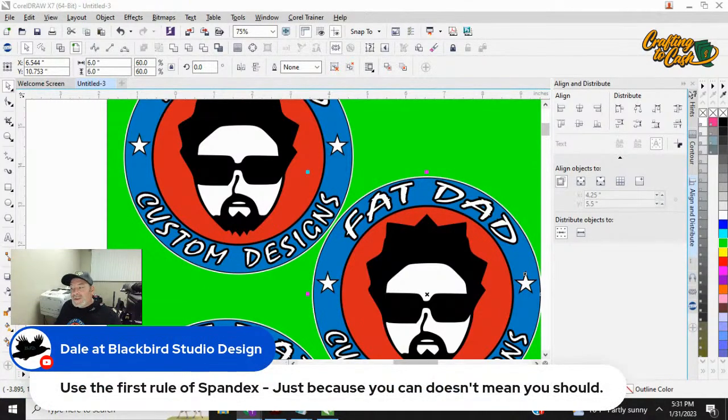First rule of spandex: just because you can doesn't mean you should. Hey, if somebody wants to put a 10-pound sausage in a 5-pound casing, more power to you. If you can make it fit, what is it? If it fits, it ships. I'm not going to tell anybody not to do anything. You can say whatever you want to say, but yes.